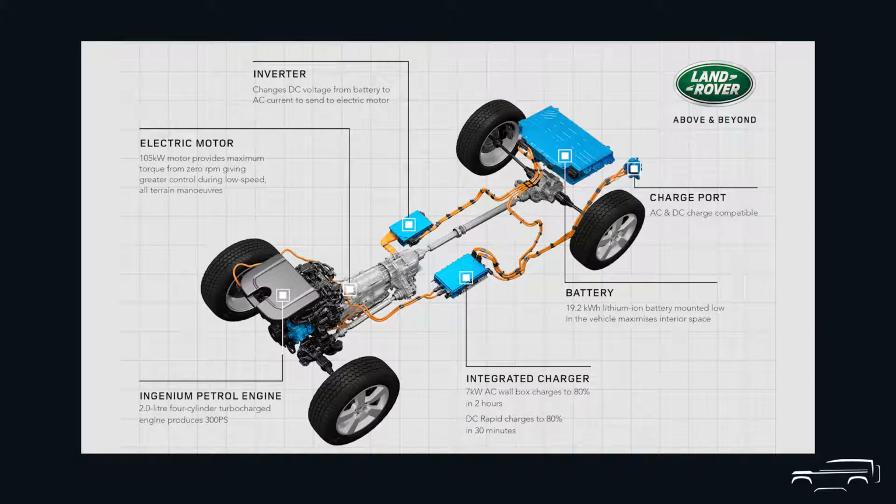The motor is powered by a 19.2 kilowatt-hour prismatic cell lithium-ion battery mounted beneath the boot floor of the 110. For this reason, the Defender 110 P400e is only available in 5 or 6 seat configurations. To keep the battery charged up, the onboard 7 kilowatt charger is fed from the plug-in point, which is located on the opposite side of the vehicle to the conventional fuel filler.